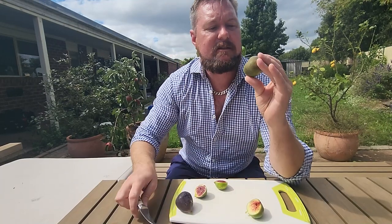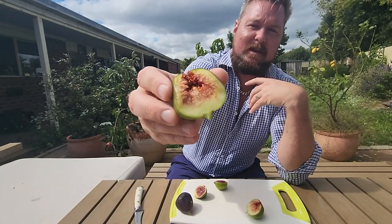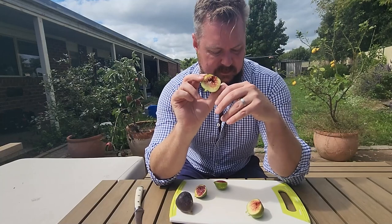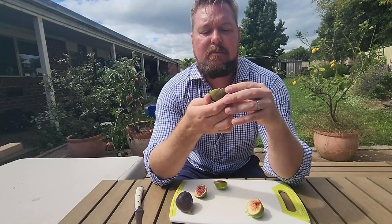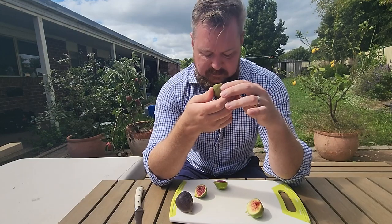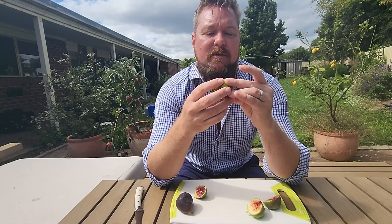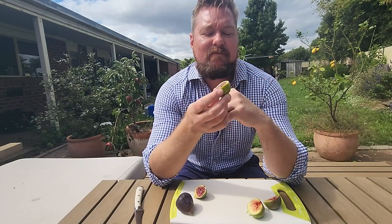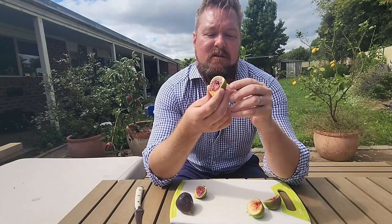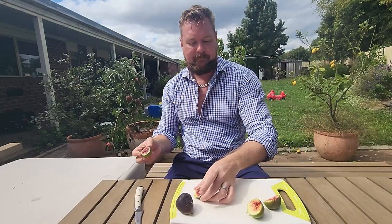This does have seeds in it, so I don't believe this is a Capri fig at all. I think that's a mislabeled female fig, and it's one of the risks that you have when you buy cuttings off eBay, that you never know what you're going to get until it does fruit. And even, for instance, this white Adriatic or whatever it might be, this also was mislabeled, even though it came from a nursery, which is really, really annoying.